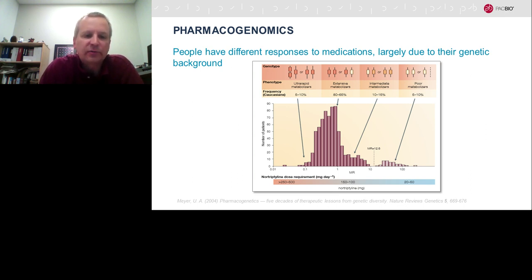So it's of great importance to doctors to know whether a patient is an ultra-rapid metabolizer. If they give the standard dose, the drug would be broken down so rapidly that there would be no health effects. But even more dangerously, if the doctor didn't know that a person was a poor metabolizer, there can be potentially adverse effects.